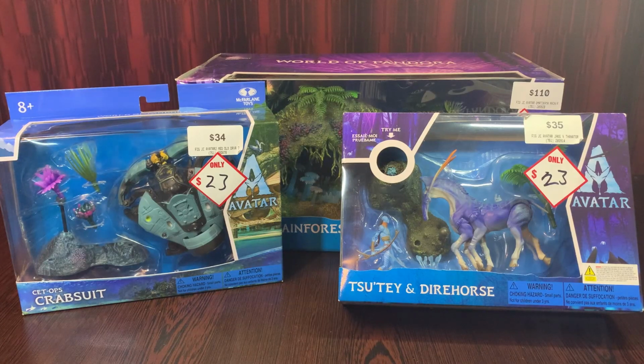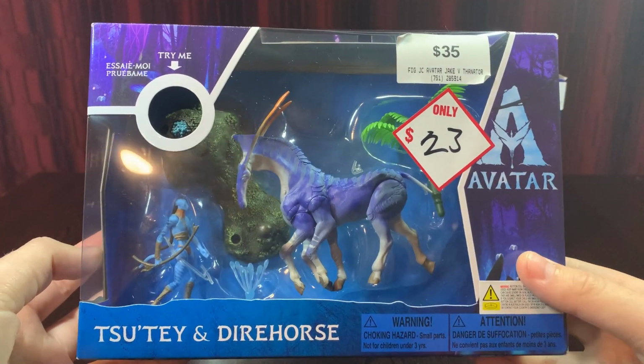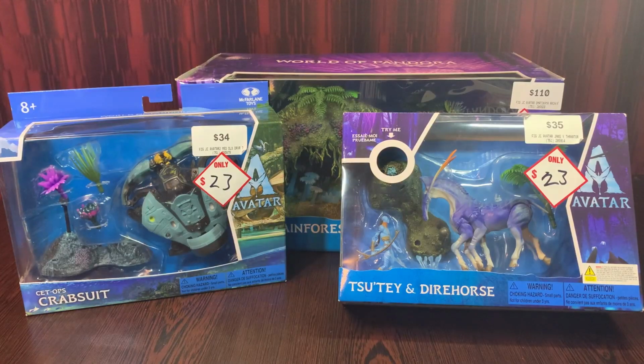I have here the Avatar McFarlane line of World of Pandora little playsets. We have the Set Ops Crab Suit, Sute, and the Dire Horse. We also have Jake Sully and the Omatakea Rainforest. So these are all currently being clearanced.